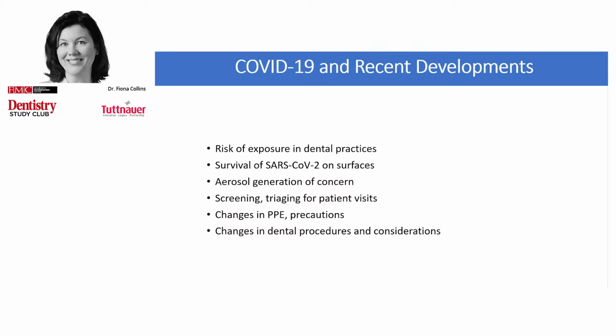We have to screen and triage for patient visits. There have been changes to PPE and precautions, changes to instrument or infection control protocols, and changes in dental procedures and considerations that need to be taken into account with respect to dental procedures and where patients are going to be treated.